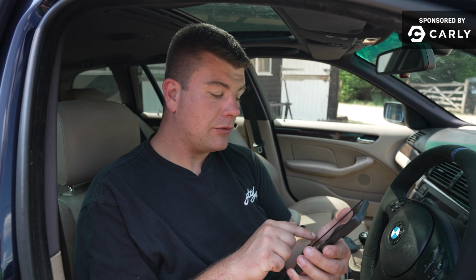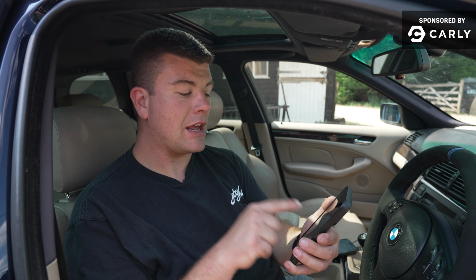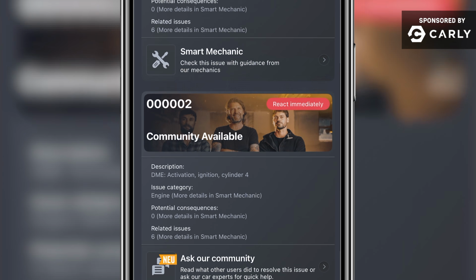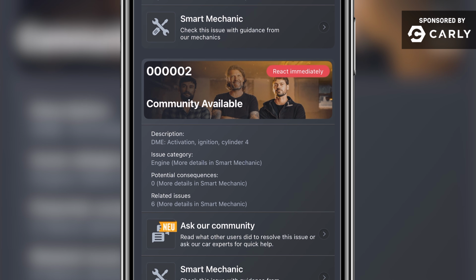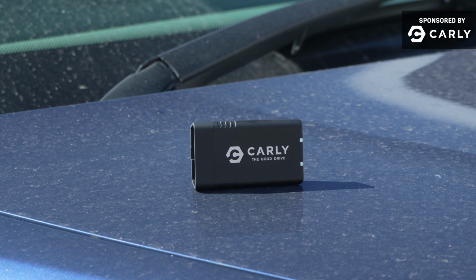So we're connected, and if we go into vehicle health check, we can see it says engine very bad. It also says that the engine has got 3 issues. If we have a look, we've got misfire cylinder 4, activation ignition cylinder 4, and we've got an air mass flow sensor fault in there as well. So thanks to the Carly health check, this has told me exactly where I need to start looking.